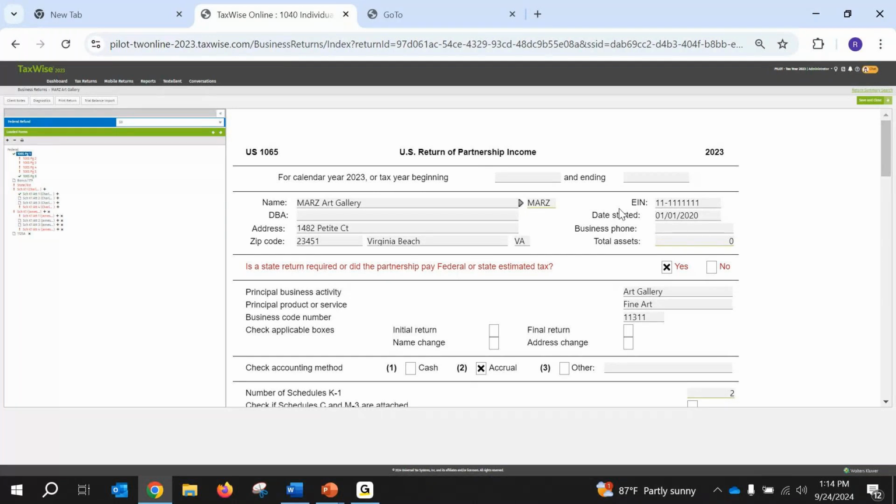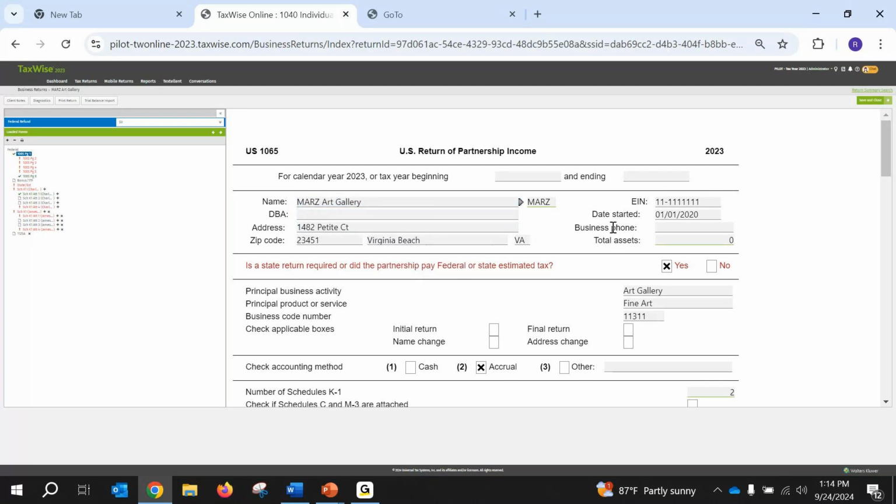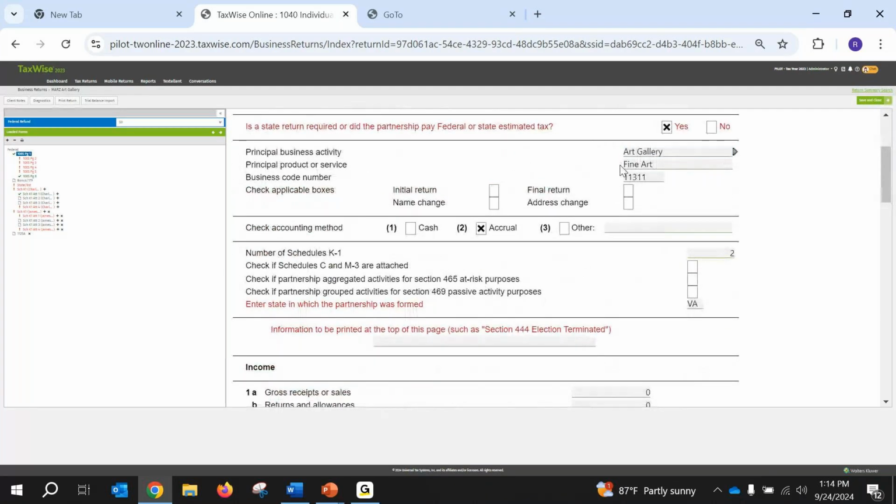But going through this return here, I've already gone and set up some of the basic taxpayer information. I went ahead and gave it a name. Instead of social security number, we're going to be working with the EIN number. We still have to have an address as well. And as we scroll down, the IRS is going to want to know some additional information about, okay, what is the purpose of this company? What are they doing?